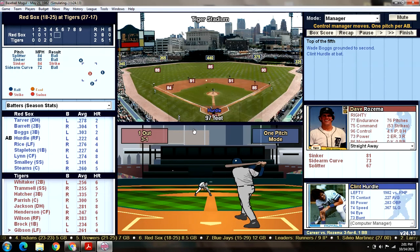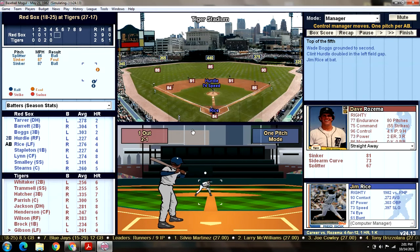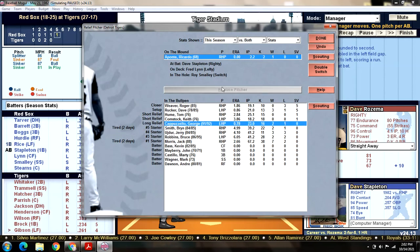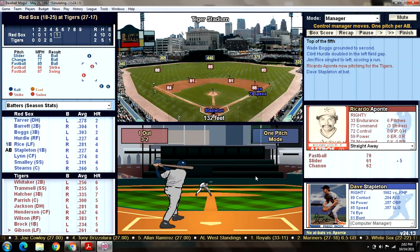As Boggs grounds out, and then Hurdle gets another base hit. How far do we go with Rozema? Oh, it's a double now. It was almost a base hit right to Henderson, but Hurdle with his 74 speed manages to beat it out. So 9 hits against Rosie, and there's hit number 10. So that's it. That is just total crap. I don't know how we could beat the good teams and just get crushed versus the terrible, terrible teams. So we're going to bring in Rick Aponte, getting an opportunity to pitch at the big league level because we really just don't have anybody good.